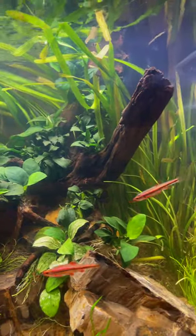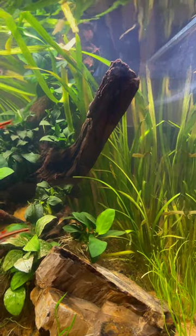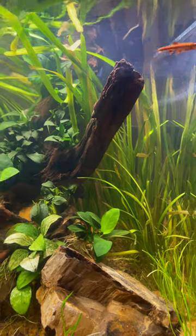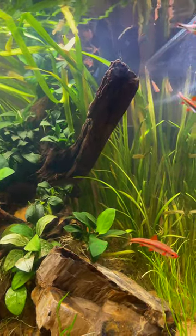The rainbow shiners are a great type of fish. They come from North America. They like cooler water, and so you can have them in a tank that doesn't require a heater. They tend to do really well with one another, are quite peaceful, and stay relatively small.